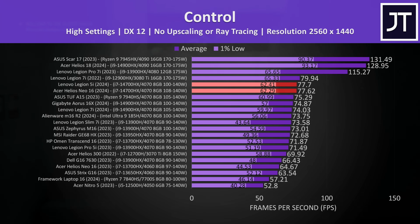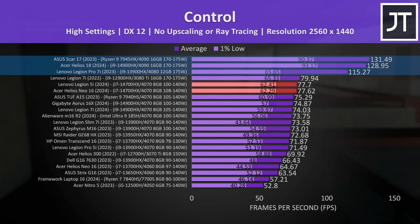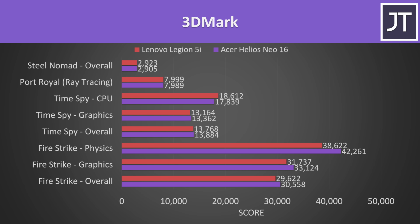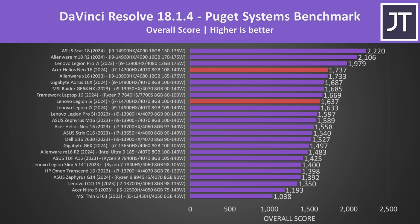The only way you're able to get a noticeable performance boost from this point is by spending more on an RTX 4080 laptop. The results were mostly close in 3DMark, except for Firestrike, where the Helios had a more noticeable lead. The Helios generally performed better when it came to content creation, which surprised me, considering the Legion could sustain a higher CPU power limit with the GPU active.